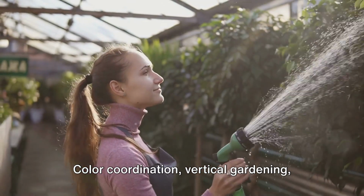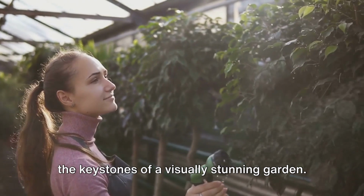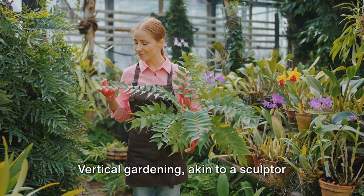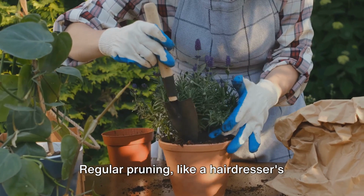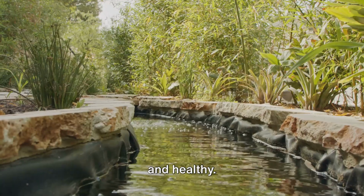Color coordination, vertical gardening, and regular pruning. These 3 tips are the keystones of a visually stunning garden. Like an artist arranging his palette, color coordination can create visual harmony. Vertical gardening, akin to a sculptor carving a masterpiece, can maximize space and add depth. Regular pruning, like a hairdresser's careful snipping, keeps your garden neat and healthy.